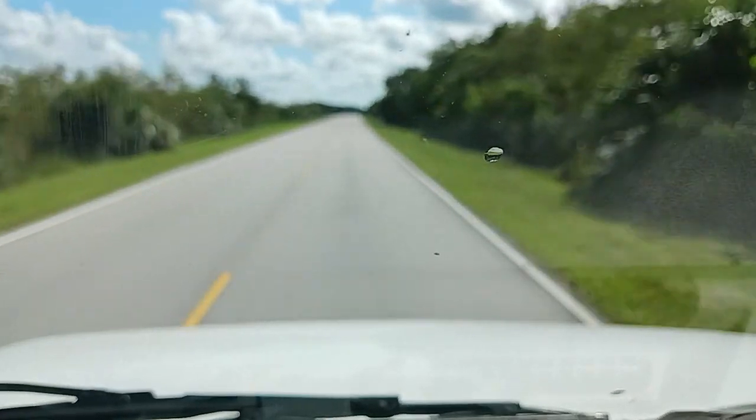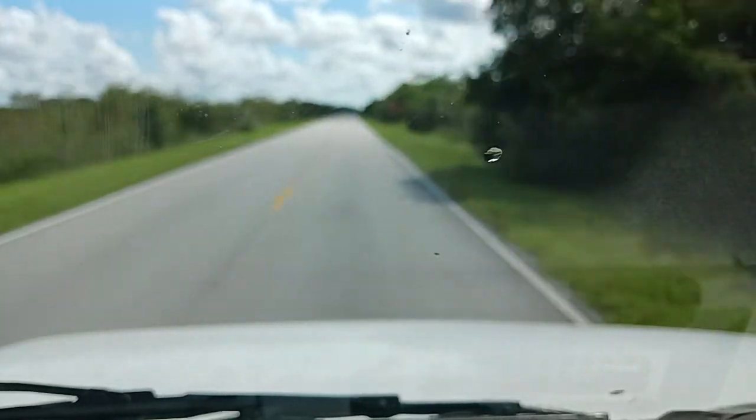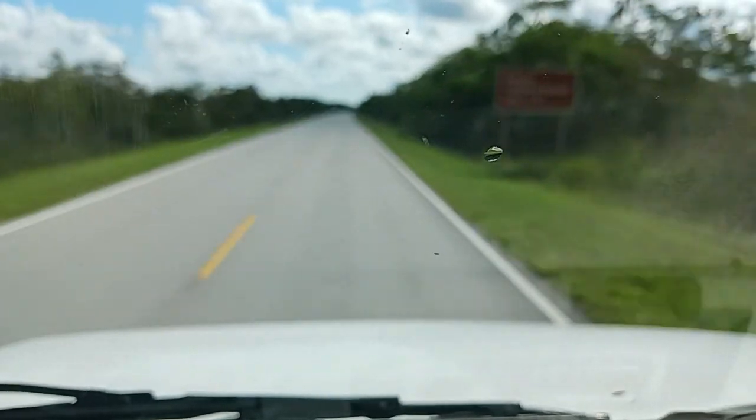Apparently they had a problem. Okay, this sign says dwarf cypress forest, elevation 4 feet.